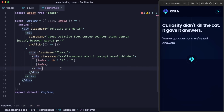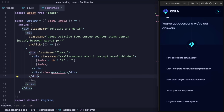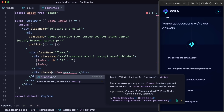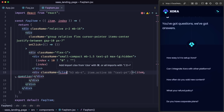Next, let's show the actual question. We'll do that right below this div. This one will render the item.question. There we go. This is nice. Let's style it a bit by giving it a class name equal to, well, let's make it clsx because we'll have to have an active state for each one of these questions, especially for the one that is currently selected.